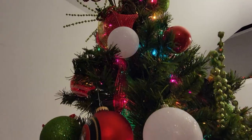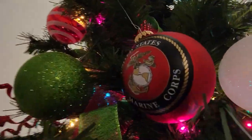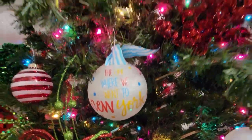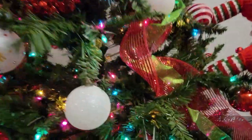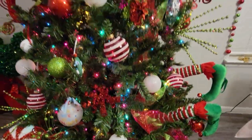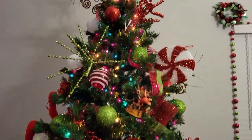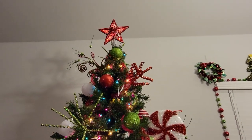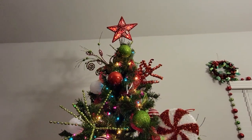And here I'm just showing you some close-ups of these special ornaments. We have a Marine Corps one because my husband was in the Marine Corps. And we have the one where we went to New York. And we have Bob right here with his little teddy bear. And I just love finding those special ornaments. Each time I look at the Christmas tree, I notice a new one. So I absolutely love that.